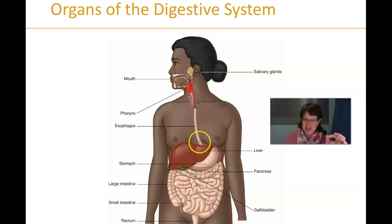Once the food goes into the esophagus, it goes into the stomach. Then after the stomach, the food goes into the small intestine, out the large intestine, and through the rectum. Now, when we get to the small intestine, we'll talk about the 3 different parts of the small intestine. The large intestine is also called the colon. Basically, it's going up, so it's ascending. It's going across, which is transverse. And it's going down, which is descending.